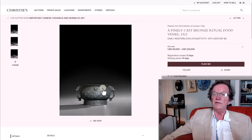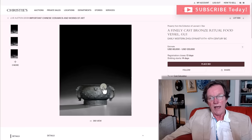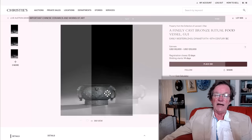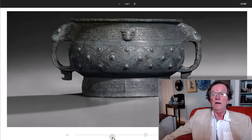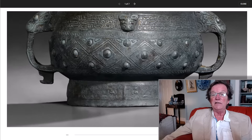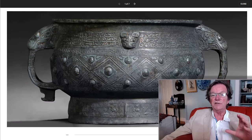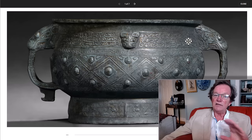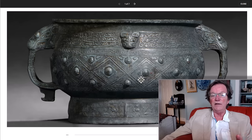And then over to this bronze, a really finely cast ritual food vessel, a gui, from the Western Zhou Dynasty. What caught my eye is how refined the casting is. Look at the fineness of the casting in this piece and this beautiful, decidedly bluish green patina. The surface is just wonderful. There are some high relief bosses on it, but a lot of the casting is in very low relief, extremely fine work, very detailed, in beautiful condition, and has an undisturbed surface.